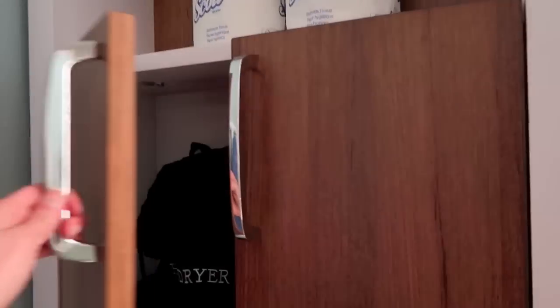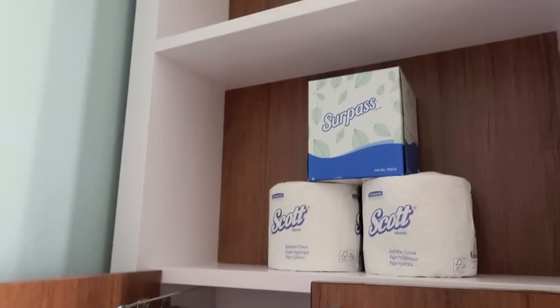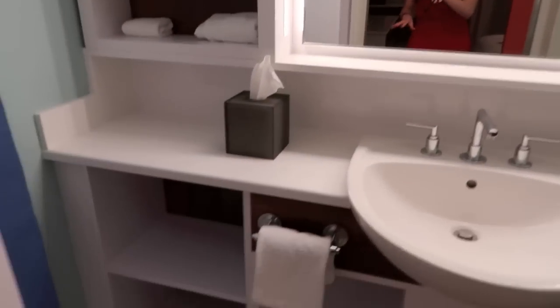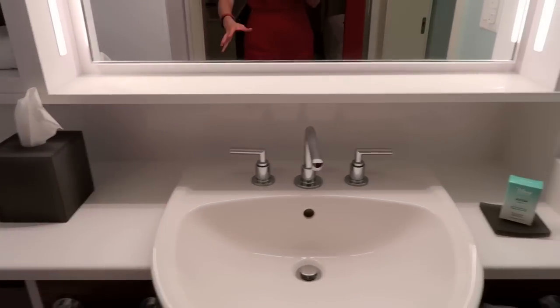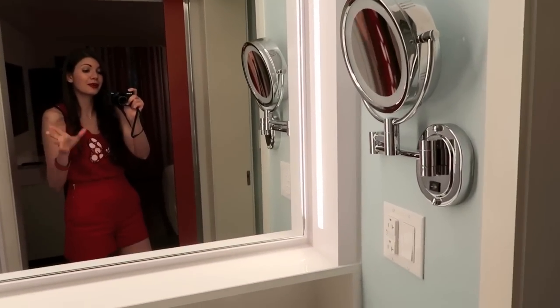So let's look in here. Okay, so there's a hairdryer. I like the way this is laid out. It's laid out a lot nicer. There's the ironing board. Like the bathroom's laid out a lot nicer because there's storage there. You can put your things there. There's an actual counter. Before, the sinks were just standalone, and that was really frustrating as a girl to have a lot of makeup and not be able to put it everywhere.